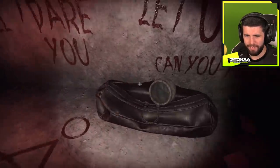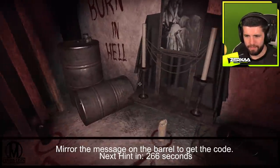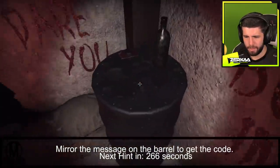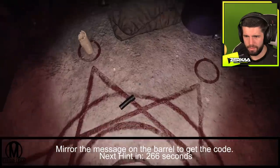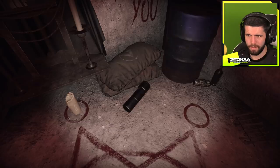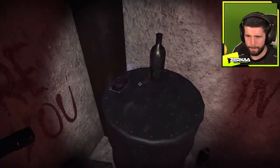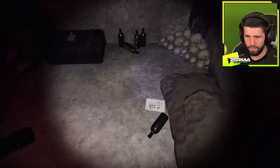If you're about to be lazy in real life, I can't be able to go upstairs and get it. Move the message on the barrel to get the code. Sick message, brother. On the big barrel there, surely. On top of it, anything? The barrel, huh? But maybe they meant that note started on a barrel. So there ain't no barrels up here.